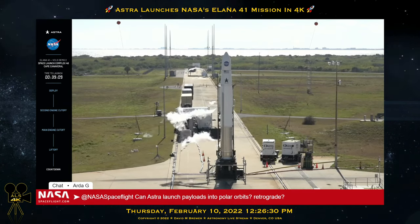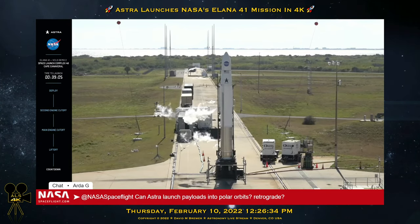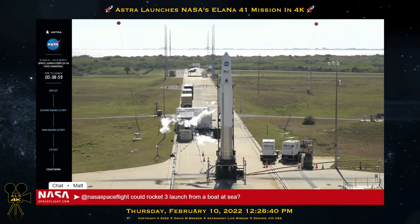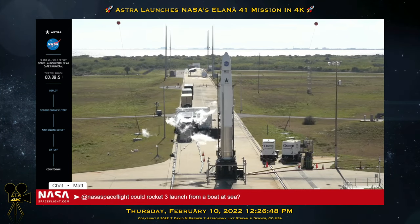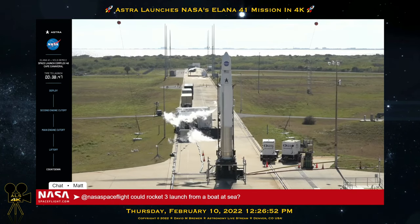Another launch site question here from Matt. Could Rocket 3 launch from a boat at sea? That's a very interesting question. I'll talk a little bit more about our approach to our launch infrastructure. So everything that you see in front of you here can be shipped inside a shipping container. No launches at sea at this time, but it does make it very easy for us to set up and deploy a launch site.